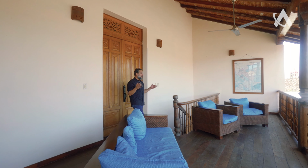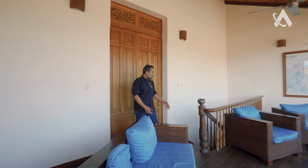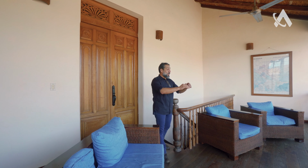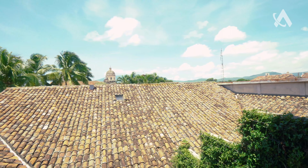This balcony is basically just for this master room. This is the master room where you have a balcony, and you can also see the street. This is all made of wood. The stairs are probably the same age as the house, with a nice fence made of wood as well, where I can see the garden and that beautiful roof made of tiles and wood.